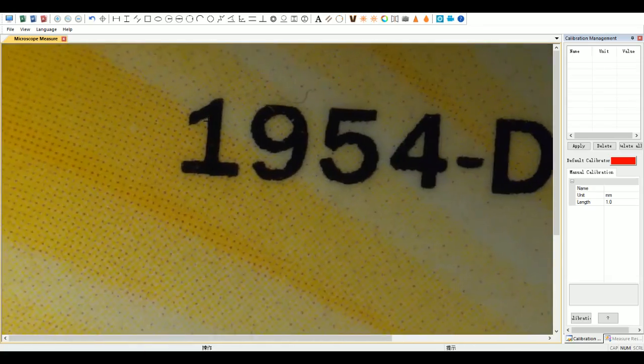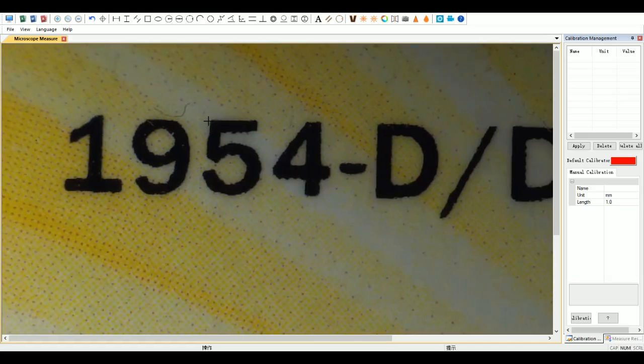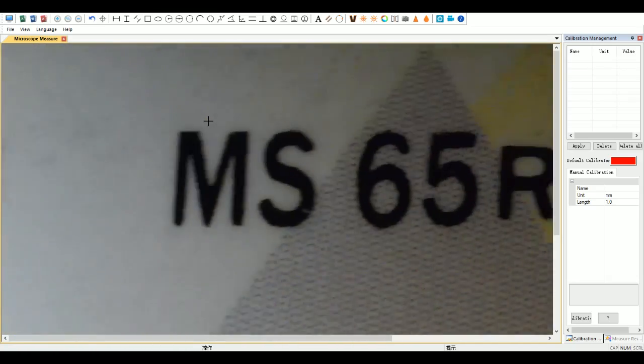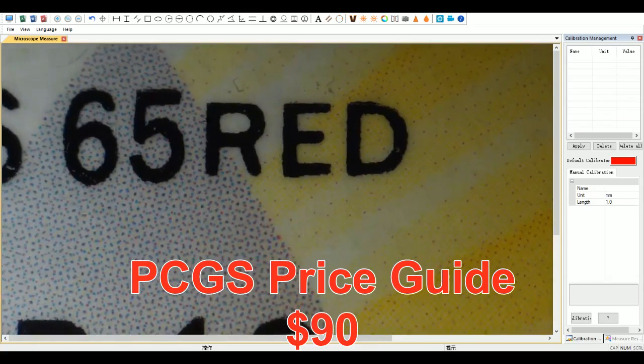So let's get started. This is the box that they come in. I already opened it up, took a look at them, and had to make a little plan. Here is how they look when they come. PCGS sends them in a plastic box, and ANACS sends them in cardboard. Okay, the first coin is a 1954 D over D over D, and it's mint state 65 red.